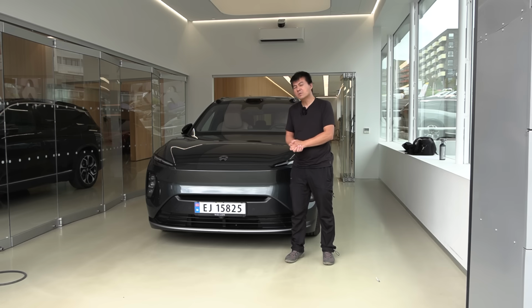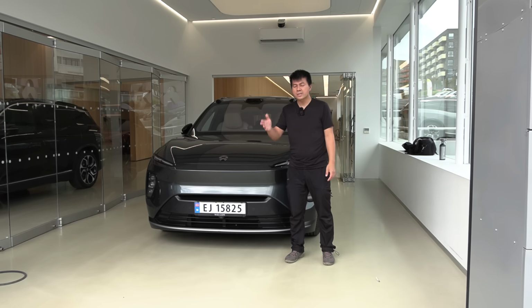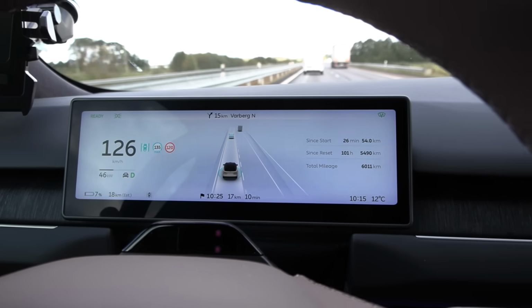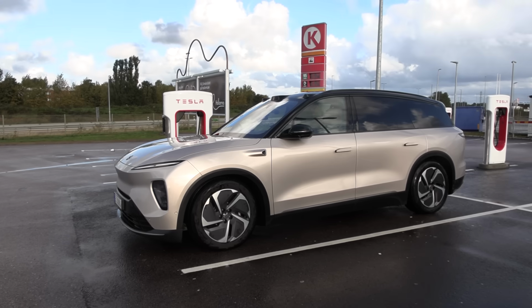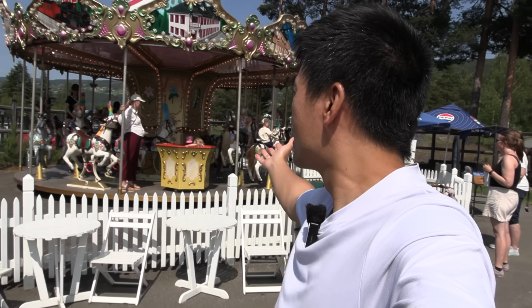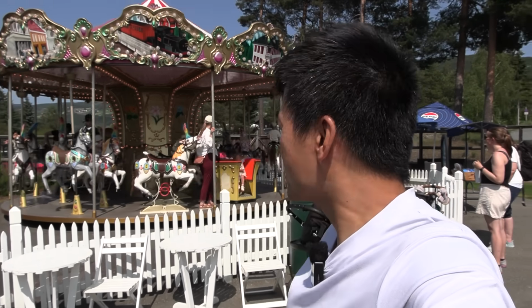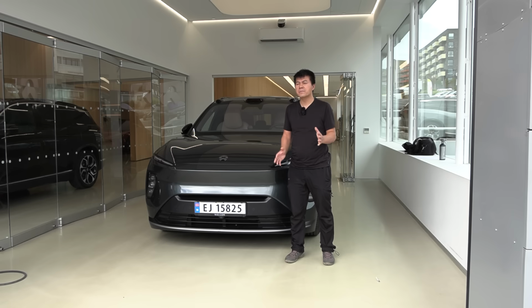Then I came to Nio and asked them, how about I borrow a car for longer? Because normally when I borrow a press car for one week, it's bam, bam, bam. I need to do a 1,000 kilometer challenge, maybe a charging test, a range test, maybe a Sunday drive, and in between I also need to spend time with the family or run some errands, and that means there is no time left for me to test that press car extensively.